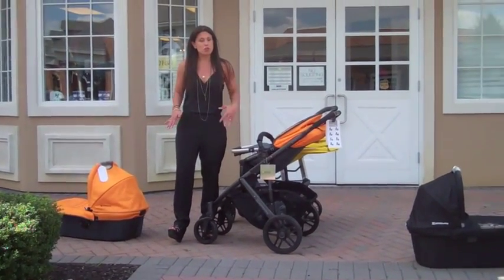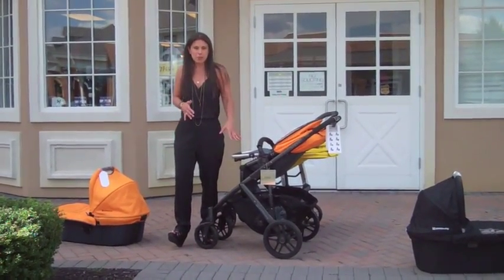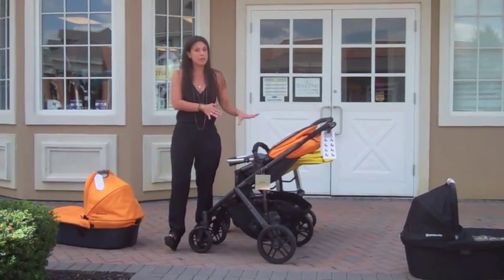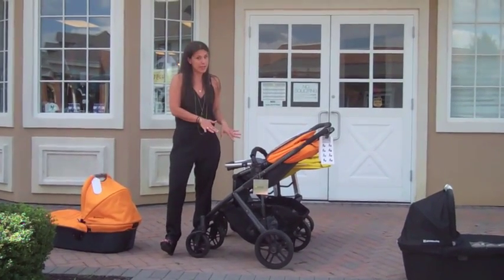So if you have 2 kids that are really close in age, that are still napping in the stroller and need to lay back, the rumble seat is not the answer for you. So don't purchase this if you're thinking of using it as a double stroller for 2 kids of stroller age.